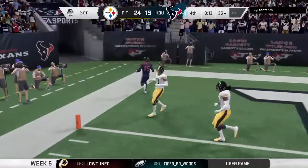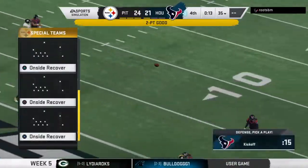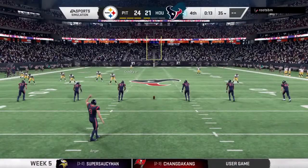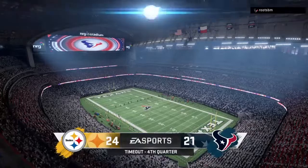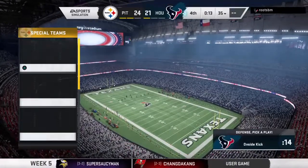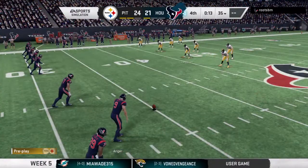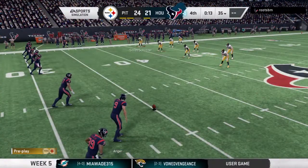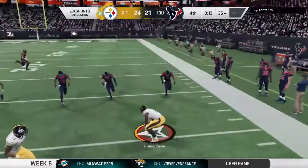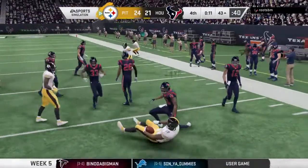It's complete to Fuller. And he'll get into the end zone as the 2-point conversion is successful. Now the Steelers use the first of their 3 timeouts. That'll leave them with 2 remaining. We'll be back after this. So with 13 on the clock, it's time for an onside kick. And this is going to be recovered by the hands team. And that should just about put a capper on this one.